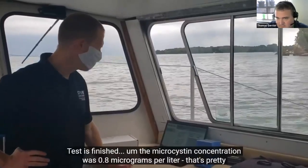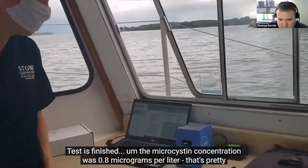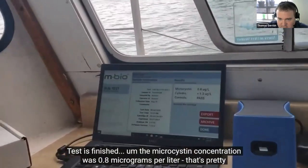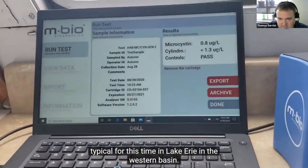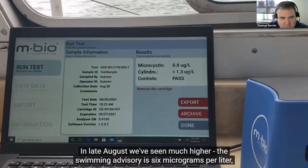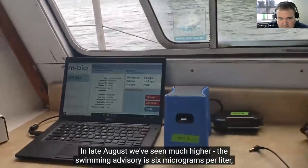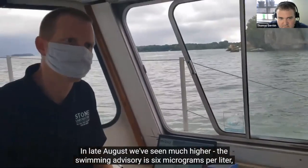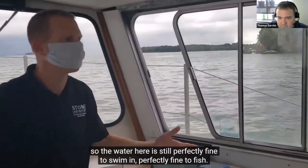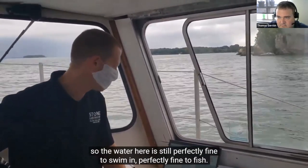The test is finished. The microcystin concentration was 0.8 micrograms per liter. That's pretty typical for this time in Lake Erie in the Western Basin in late August. We've seen much higher. The swimming advisory is 6 micrograms per liter. So the water here is still perfectly fine to swim in, perfectly fine to fish.